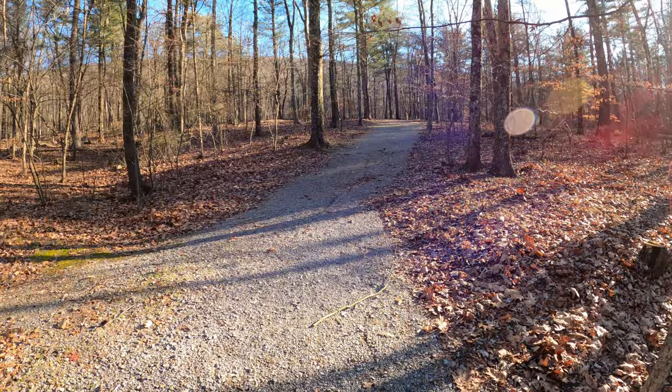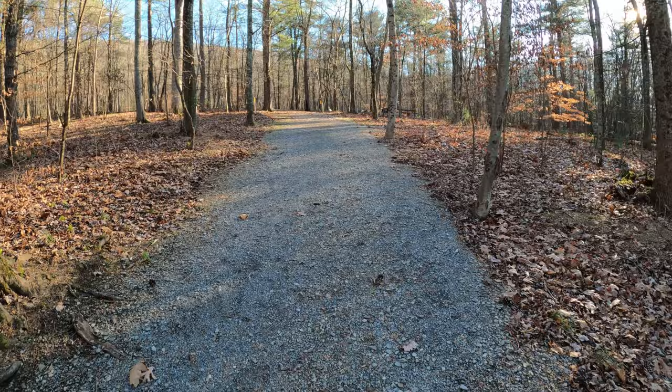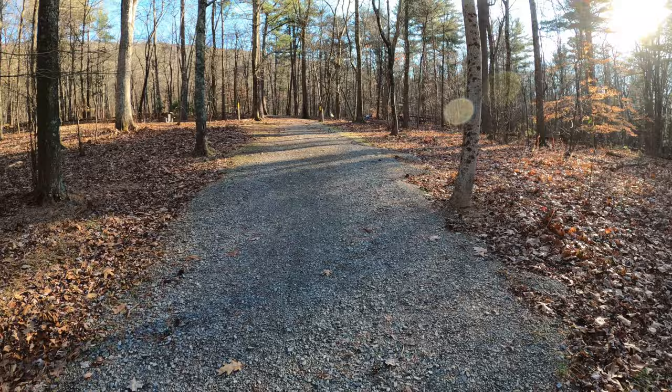So what we have here is known as a walk-in site. And for a guy like me, this is the best of both worlds, because I can drive to the campground, I can park my car, but then I can walk in down the trail and basically be left alone.